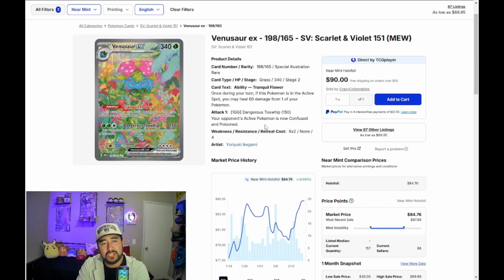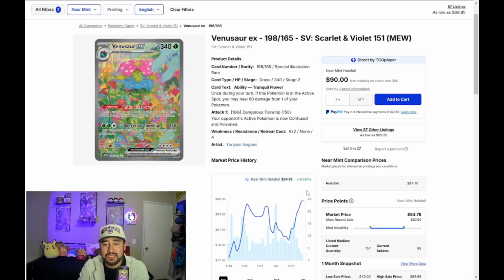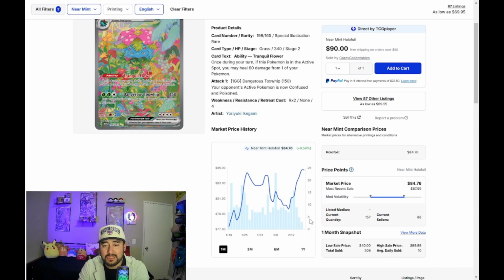Let's go ahead and check out this Venusaur EX right here. $84.76 is the market price, and the Venusaur has now surpassed the Blastoise, if you can believe that. Has a lot of good pop of color. We can see recent sales have been for $81, $99, and $82. The volume looks really nice on this Venusaur. You're having about 5 to 20 copies being sold on average every few days, almost every day as well.